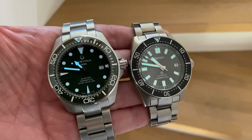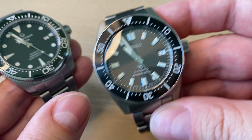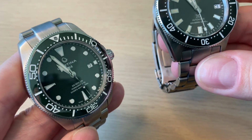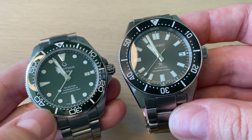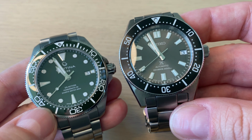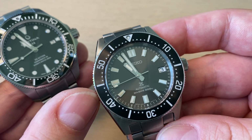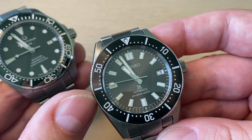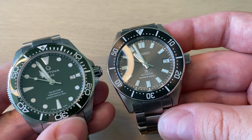So the Seiko has a stainless steel bezel insert, which is hardened. And here you have a ceramic bezel insert. With a ceramic bezel insert, it's very, very scratch resistant, but it can break if you drop the watch. A stainless steel bezel insert won't actually shatter if you drop the watch, but it's more scratch prone. Both watches have sapphire crystals.